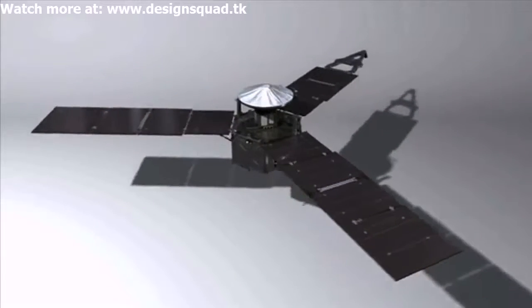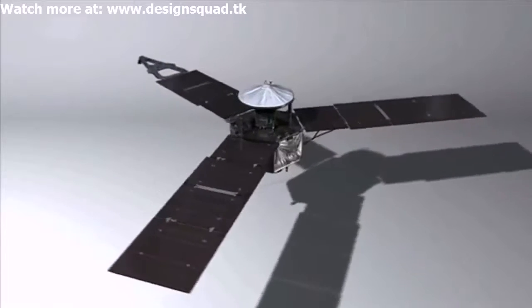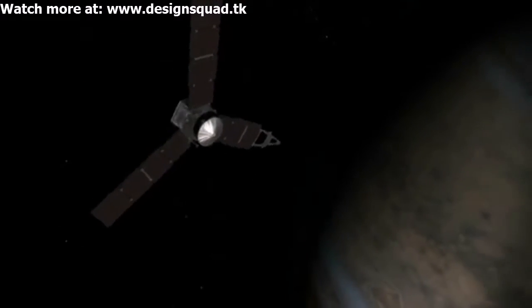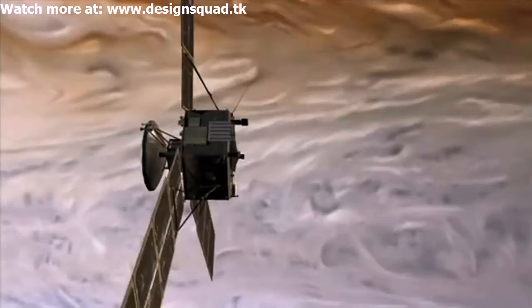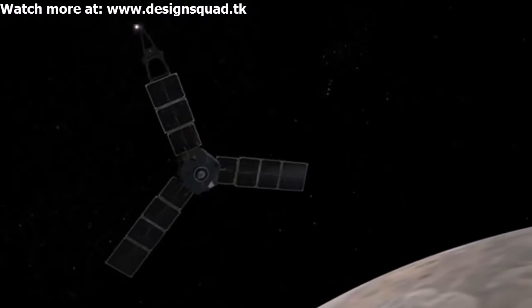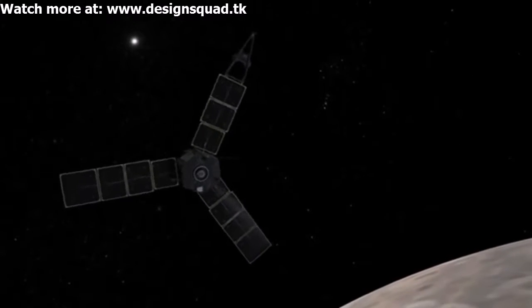Juno is like a big, giant robot with 8 science instruments on it that will be collecting data about the planet and the planet's magnetic fields. It's important for us to be able to send robotic, autonomous spacecraft out there to go and gather the information we would need to learn more about the environment there for when we do manage to send people out to those distances.